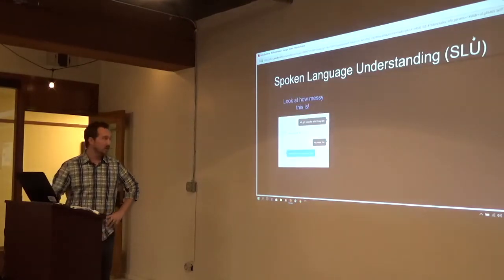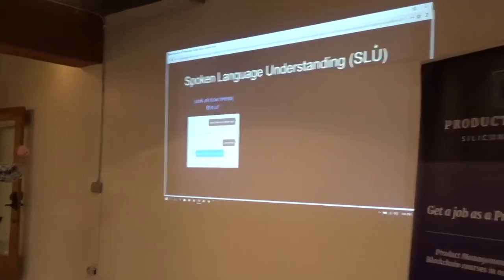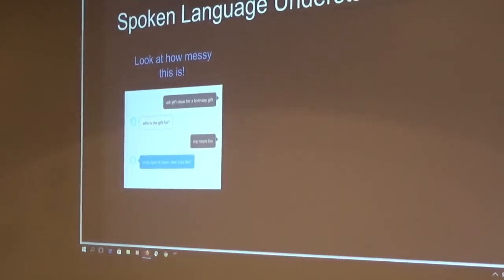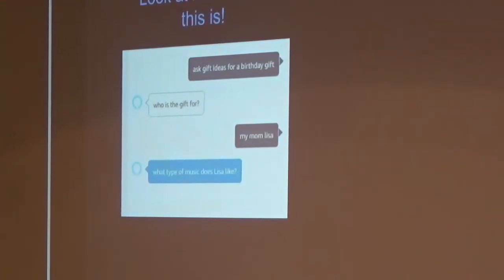Okay, so this is how it works. That's probably hard to read, so I'll just read it for you. It says, ask gift ideas for a birthday gift. Then Alexa asks back, who is the gift for? The user responds, my mom, Lisa. And then Alexa responds with a question, what type of music does Lisa like? That's super messy, really complex.